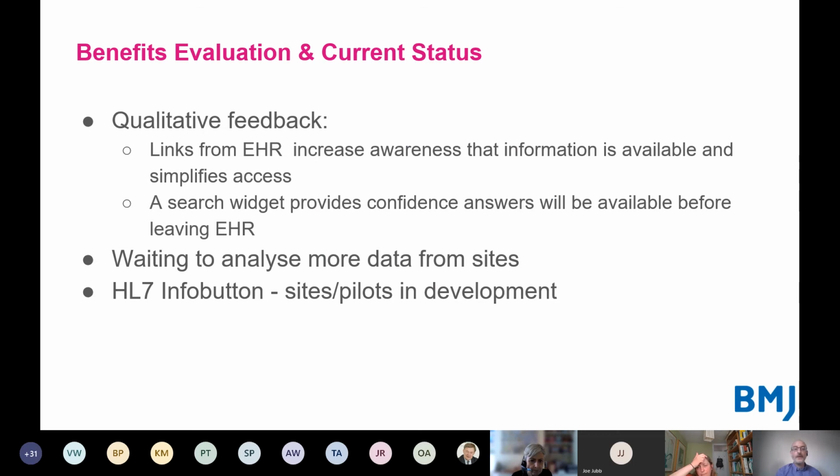In terms of the current status and how we're evaluating that approach, at the moment we've got qualitative feedback, and it's along the lines that the links from the EHR do increase awareness that the information is available, and it does simplify access to it. Some of that feedback has come from outside England, from equivalent bodies in Scotland, where they've integrated evidence shortcuts within the InterSystems TrakCare system across different health boards. It goes to an intermediate page and then on to Best Practice. But clinicians have fed back that it raises awareness that content is available, and they go and consult it. That's also an approach that's been taken by Leeds Teaching Hospitals, who have added a shortcut link into Best Practice from the EHR.